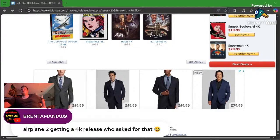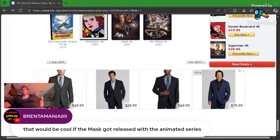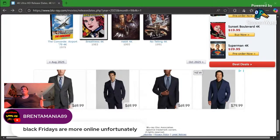Trying to get this stuff going. That would be cool if The Mask got released with the animated series. Yeah, it would be cool. I would love for them to show some love to the animated series, because whatever Amazon tried to do with their burn-on-demand DVD, they went as far as season 1 and gave up on us. However, I do have them all digitally on Vudu, so that's good.